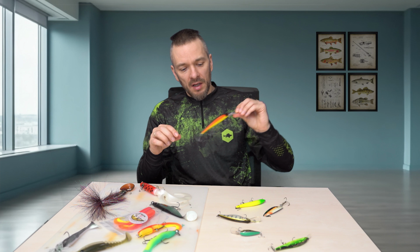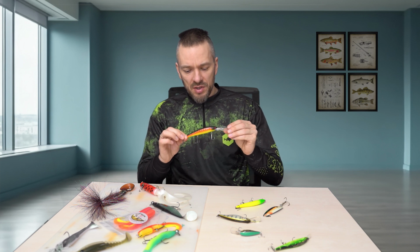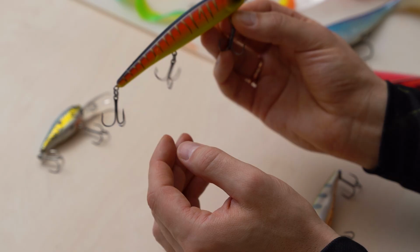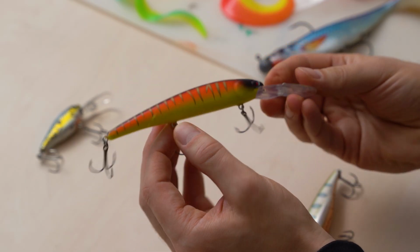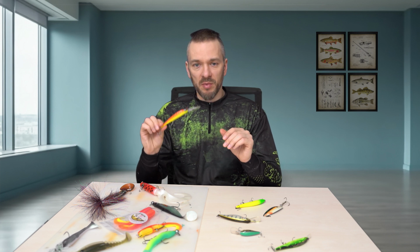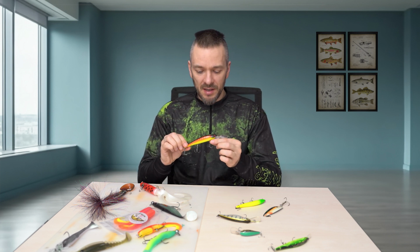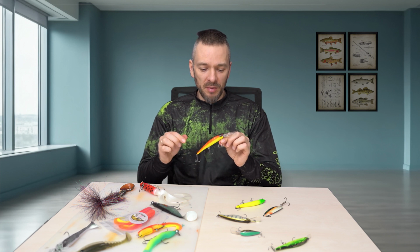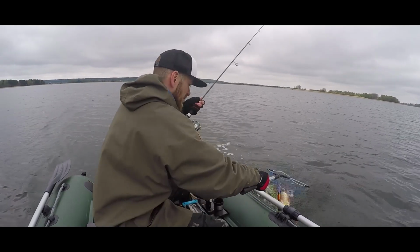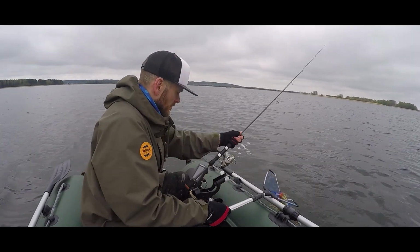Among the deeper ones, I might single out this one. Here, if I'm not mistaken, is a Bomber copy. Regarding deeper ones, last year I tested just a few lures. I used them once or twice. I only caught a few fish. So this ranking is not very correct. But this lure has already shown good results in the past, and I really like to use it in deeper waters.